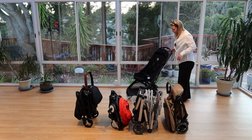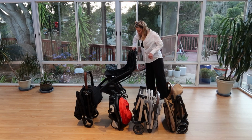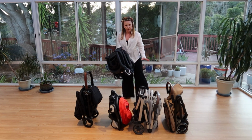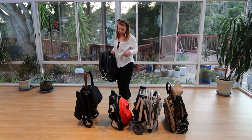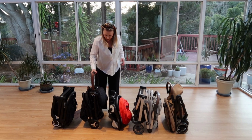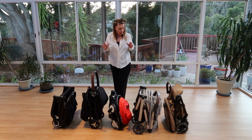And with Bugaboo, fold is very simple, and it is self-locking with no additional hinge to unlock it, so a true one-hander. All in all, I think they would all make excellent options.